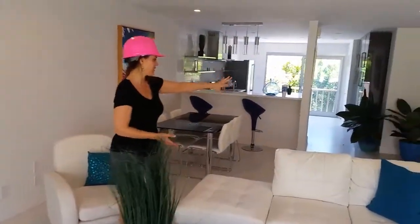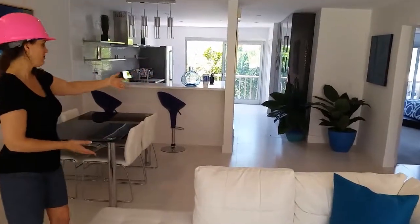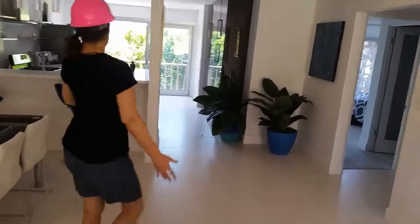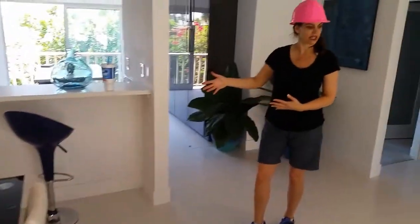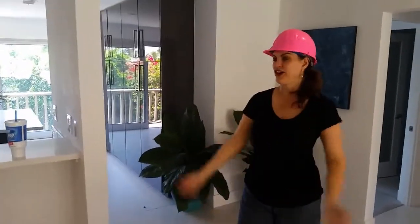If you see back here, we have a couple of plants to kind of fill the space too, our fake plants. Got our table, we got bar stools. You want to be as complete as you can with the staging to fill the volume of the space.